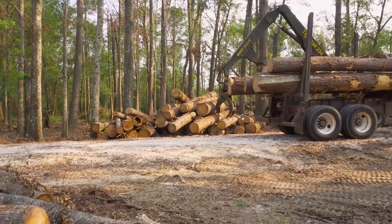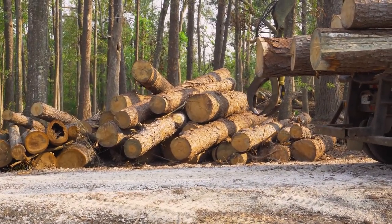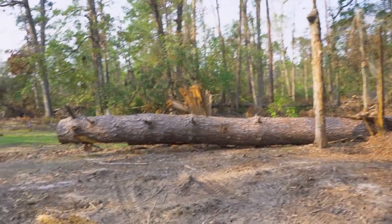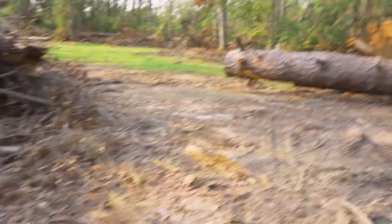Y'all can see the wood pile over here. And this is not everything. There's still lots of trees out there to go get up. Right here, some oaks and stuff, some hardwoods that we got. There's another one right here that's down. This is a big pile of stuff that was no good that we got to burn.